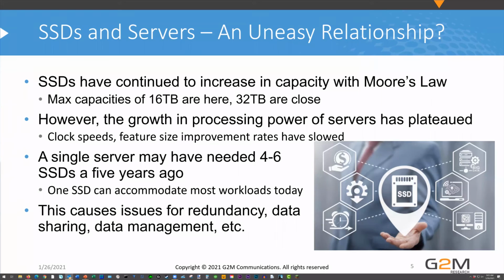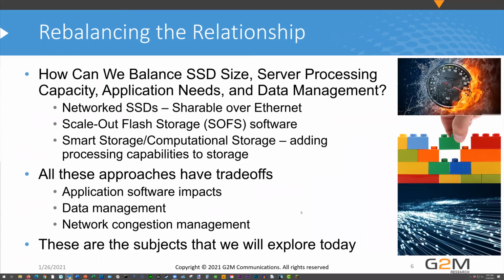If you look at 5 years ago, you could have 6 SSDs in a single server, and that would be pretty common. Simply from a capacity standpoint, one SSD can probably handle the workload of most servers today. And obviously, that potentially causes issues as far as redundancy, data sharing, data management, and other subjects like that. So one of the things we're going to talk about today is how do you balance those relationships?